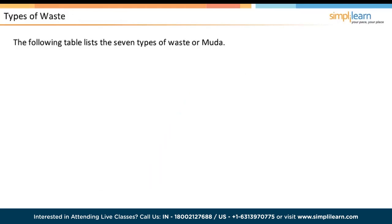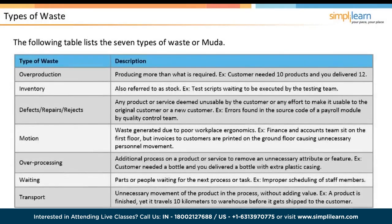There are seven types of muda, or waste, as per lean principles. Let us understand these seven types of muda. Overproduction. This refers to producing more than is required. For example, a customer needed 10 products and 12 were delivered.